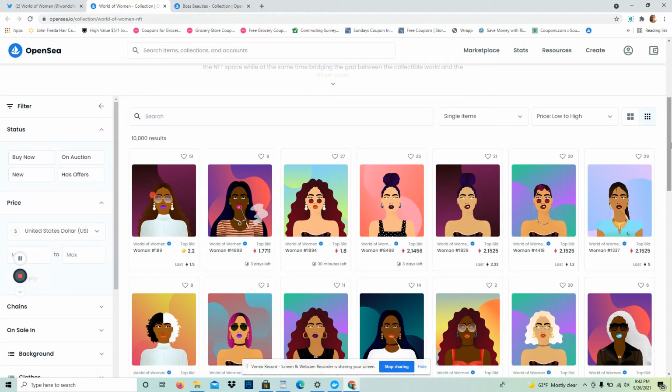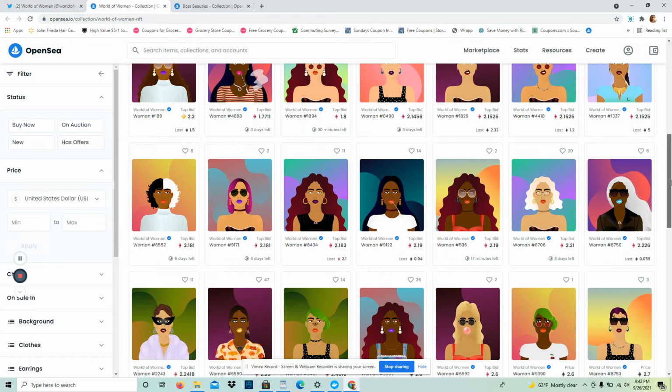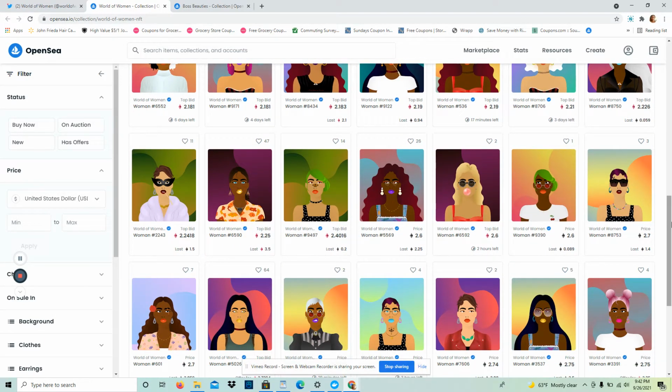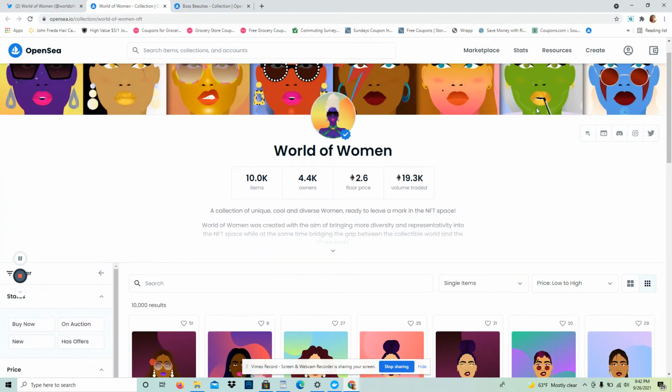I believe that these women projects are taking over. There are so many women in crypto and who are in NFTs, and I feel like a lot of women just don't get recognition, even though they're doing the same thing that other guys are doing. So I really love that we have so many women who are creating projects.